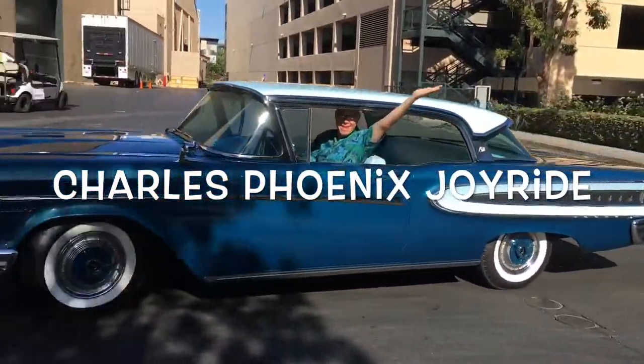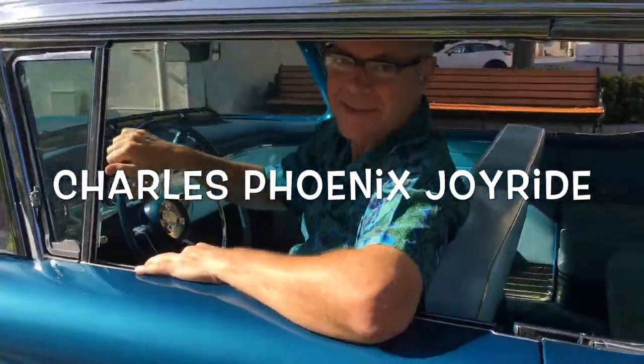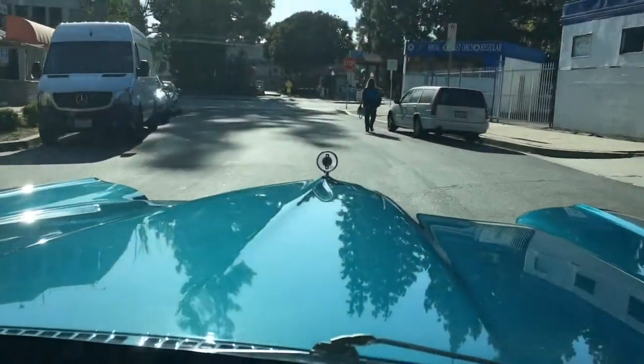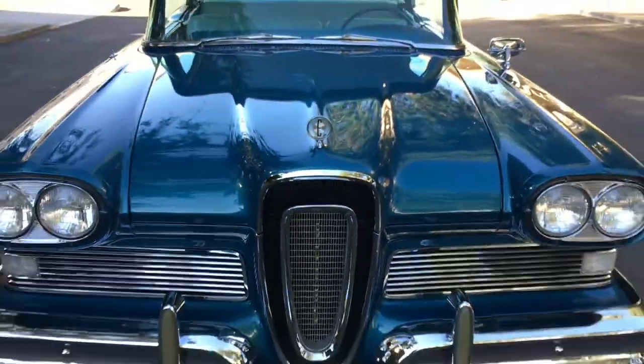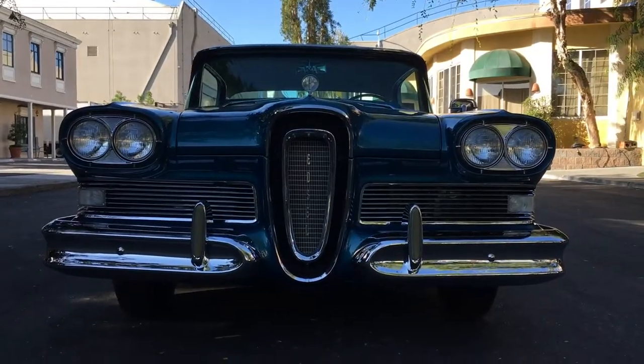Behold the glory of this. The all-new for 1958 Citation by Edsel. Fasten your seatbelts, because this is the all-new for 1958 Citation by Edsel.